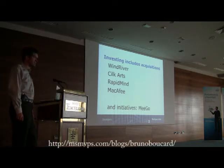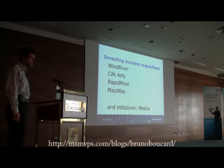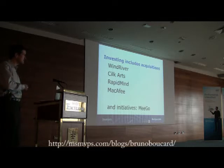Overshadowed a little bit by Nokia's announcement that they're going to focus on Windows on phones in the upcoming time, but our investment in MeeGo moves forward, and we're very confident about MeeGo as an important initiative from Intel as well.